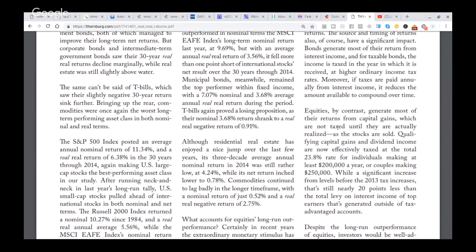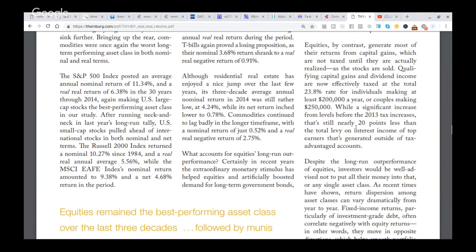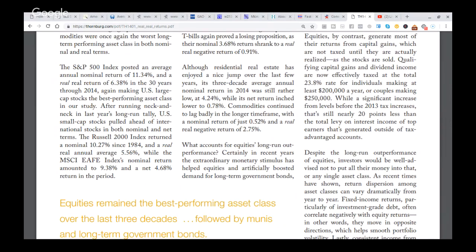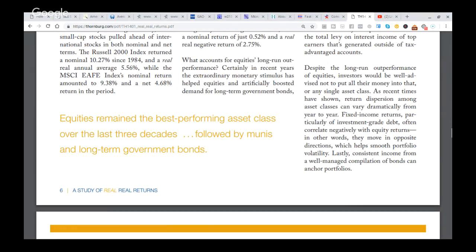Equities, by contrast, generate most of their returns from capital gains, which are not taxed until they're actually realized when the stocks are sold. Qualifying capital gains and dividend income are now effectively taxed at a total of 23.8% at the highest rate. And because most of us are not in the highest rate, this makes it even more illustrative, because they actually are taxed much less, if at all, for incomes below $200,000 for individuals. While a significant increase from levels before the 2013 tax increases, that's still nearly 20 points less than the top levy on interest income or ordinary income. Despite the long-term outperformance of stocks, investors would be well advised not to put all their money into that or any single asset class. Yeah, I agree with that.